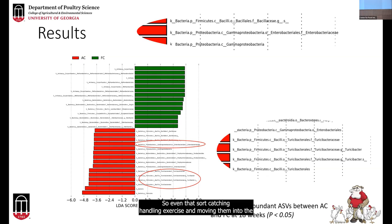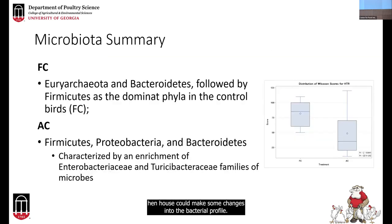So even that short catching and handling exercise and moving them into the hen house could make some changes in the bacterial profile, and those changes existed throughout until 24 weeks when we terminated that study. On a broad level, the birds that were kept in the floor system continued to have Eukaryota and Bacteroidetes followed by Firmicutes as the dominant phyla, whereas the birds that were moved were characterized by enrichment of Enterobacteriaceae and Thericibacteriaceae.